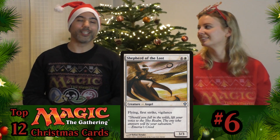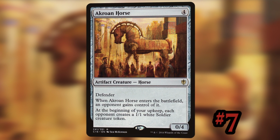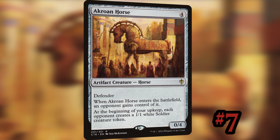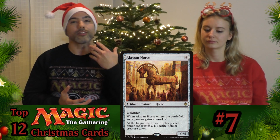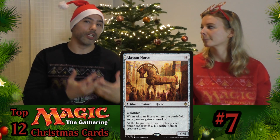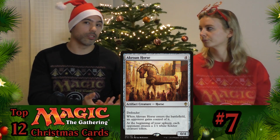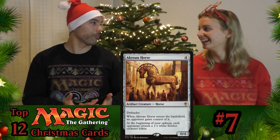Then we're gonna move on to the next one, and that is a Crow and Horse for 4 mana. We get a 0/4 defender, and when we pay for the cost of this card, what are we gonna do? We're gonna give it to one of our opponents. They're gonna take control of it. So it's like, we're paying for it, we're gonna go, this is a great gift. You can have this horse. It's made out of wood. I mean, I'm sure it has other great properties.